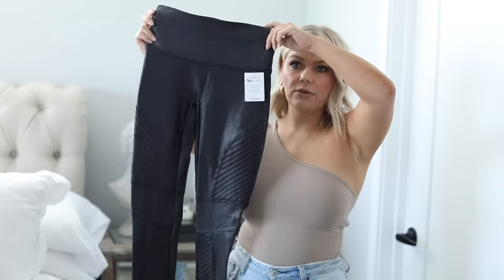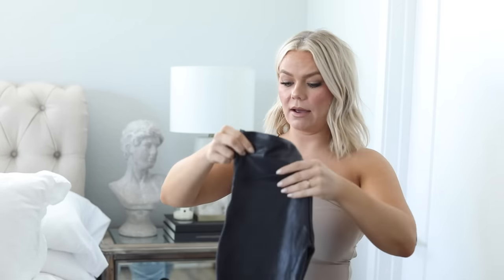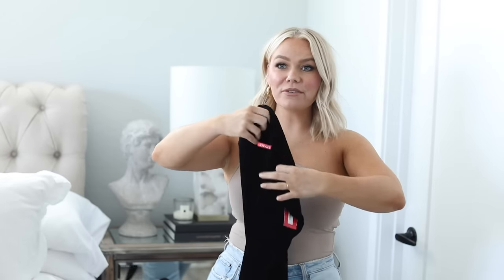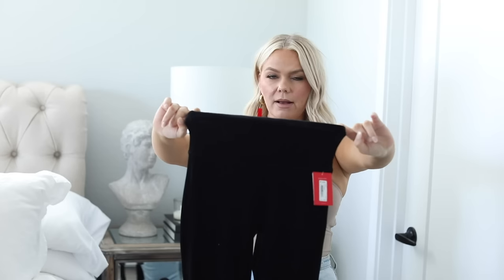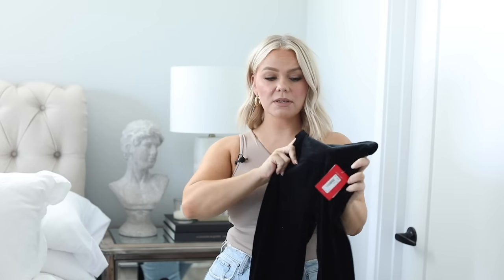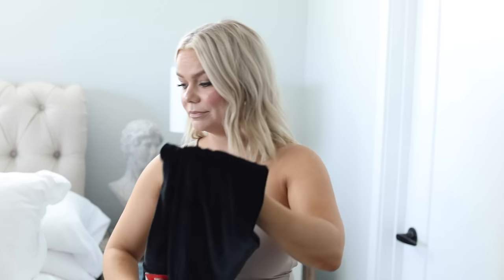And then I also got the Moto leggings. I'm gonna be styling these ones. I haven't worn these ones yet. And then I got a pair of velvet leggings, which I know are risky, but I just thought these would be really cute around Christmas time with a chunky knit sweater. We'll have to see how these go, but I just thought they were cute.